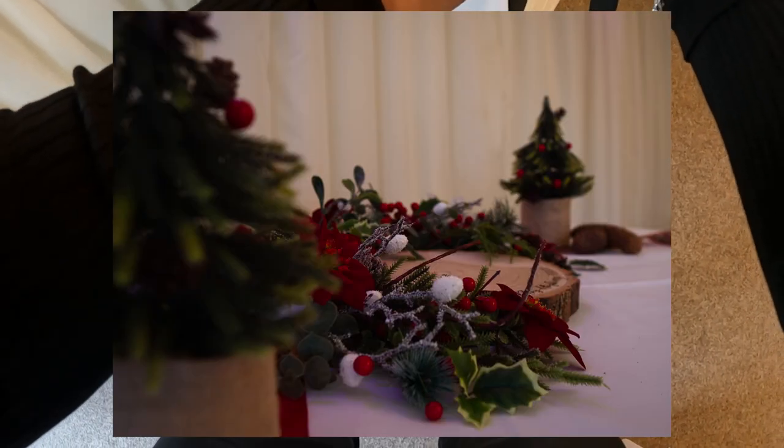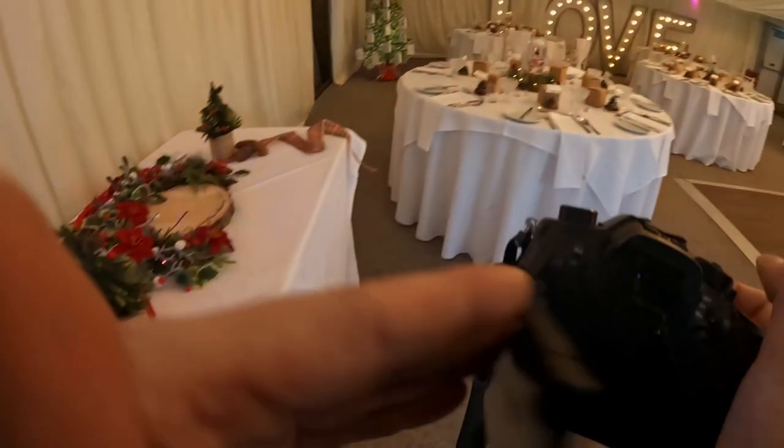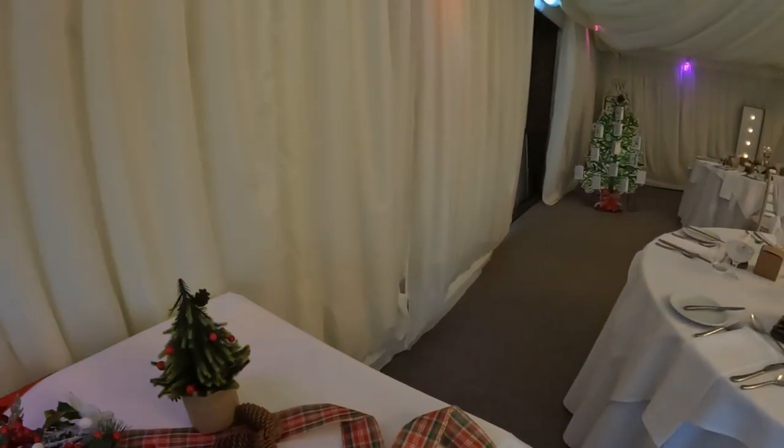So I'm using this tree to kind of give more depth of field, which is what I'm actually looking for, just to get it a bit more spicy, you know, more professional. I need to double check what I've got.